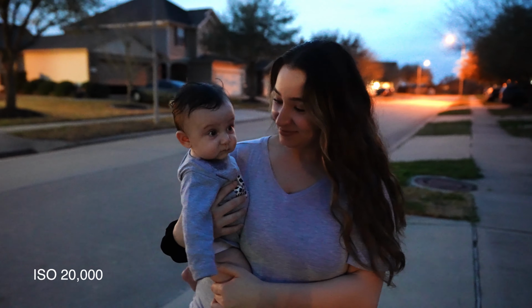One of the things that I really love about this camera is how fine the noise is. On my cameras, it's really large and really noticeable. So the higher you get up in those ISOs, you can start to see the noise, but it's really fine. And I feel like it'd be really easy to remove in post.